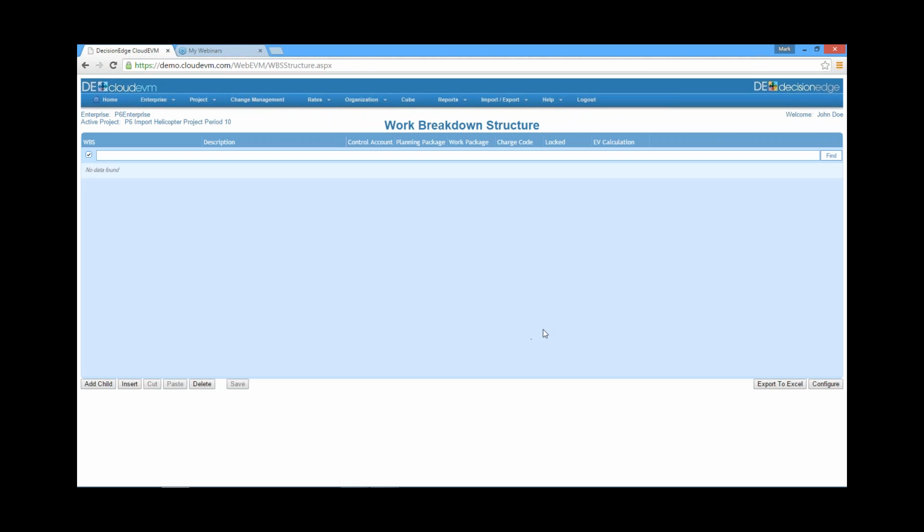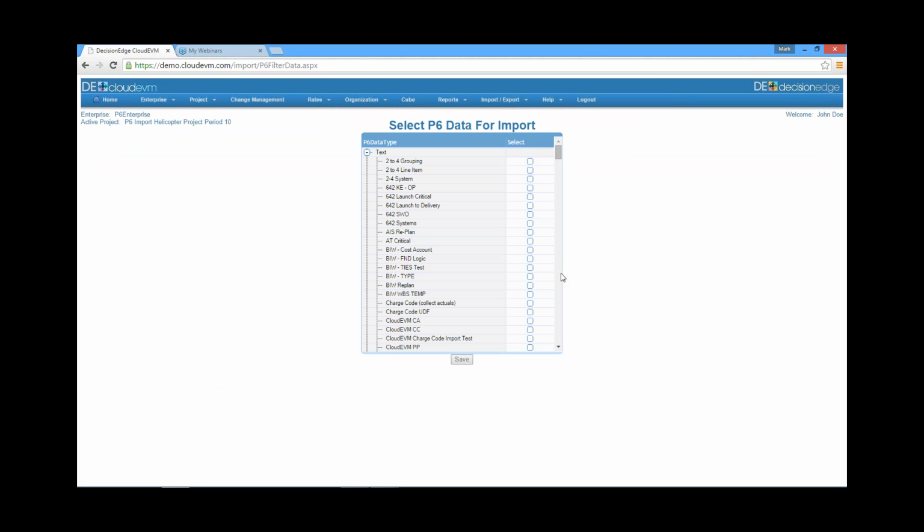Now let's talk about our import. Our import is very open. We integrate, as I mentioned, with P6, Microsoft Project, and Excel 5 files. We export to a number of products. But our import is very flexible, and this is an example. With P6, you have a lot of fields, and you don't want to see all those fields in your mapping process. So we actually let you go in and tell us what fields you want to put in for purposes of earned value management. For instance, we have control account flags, work package flags, charge code flags, that kind of thing.